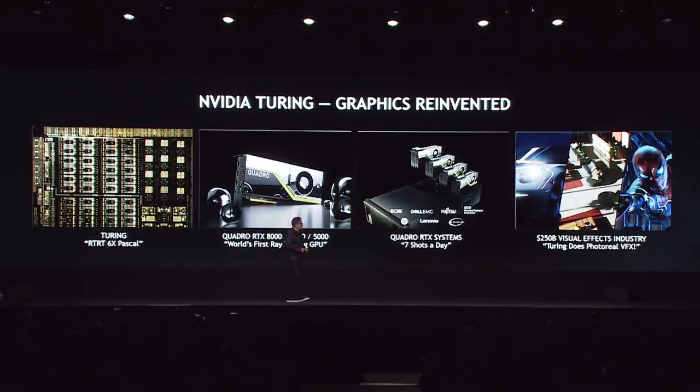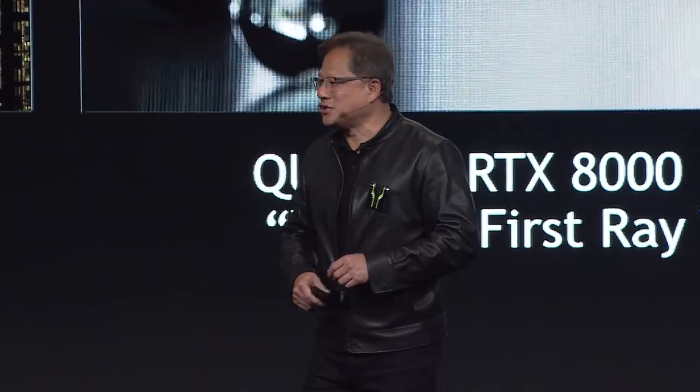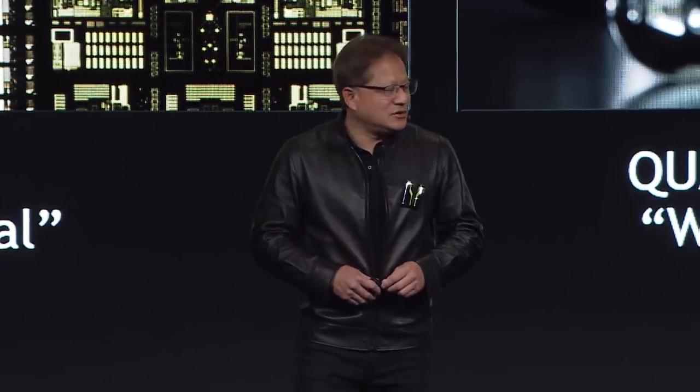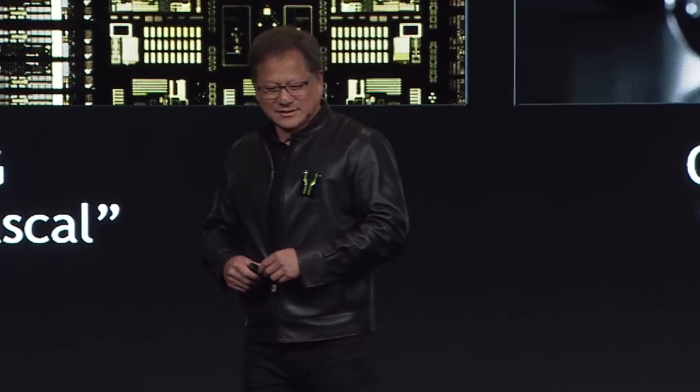The Quadro RTX 8000, 6000, 5000, the world's first ray tracing GPU, supporting a complicated stack that has been integrated into ISVs all over the world. The Quadro RTX systems allows you to do seven shots in one day. Seven shots in one day. Who doesn't want seven shots in a day?